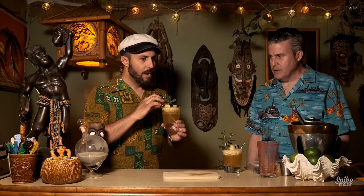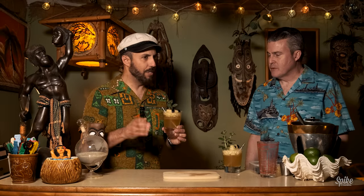Okay, so immediately it tastes creamy. There's almost no hint of alcohol, which is very scary. There's an interesting flavor thing with the orgeat, I think. And then the mango brings a whole new fresh thing to it that you don't usually get in tiki drinks. You don't usually see mango show up.